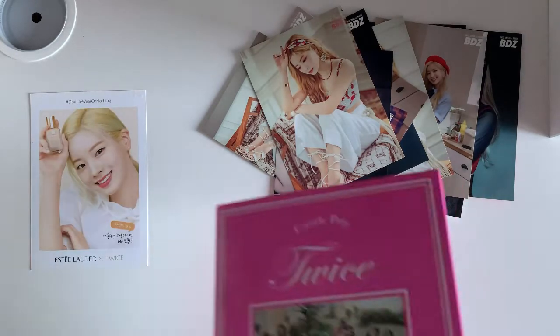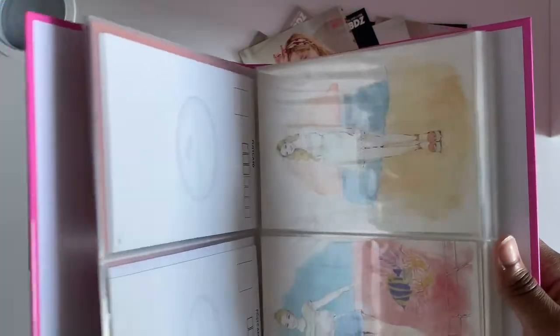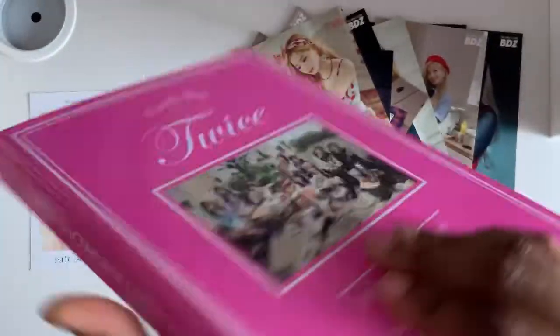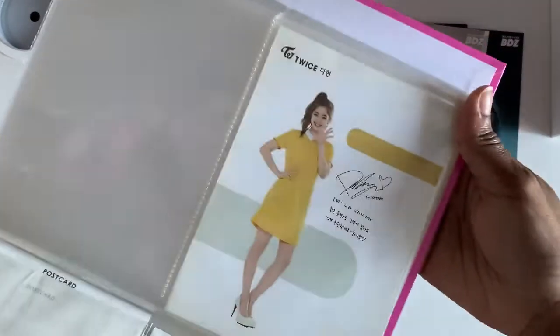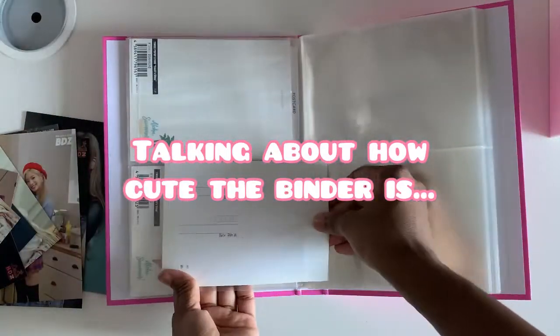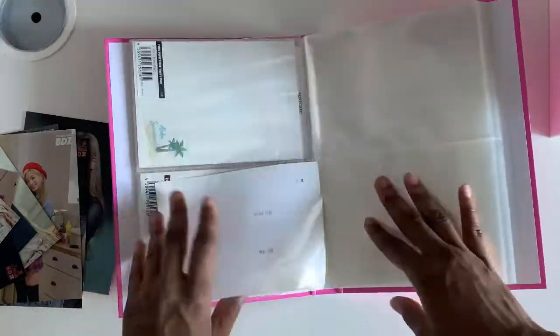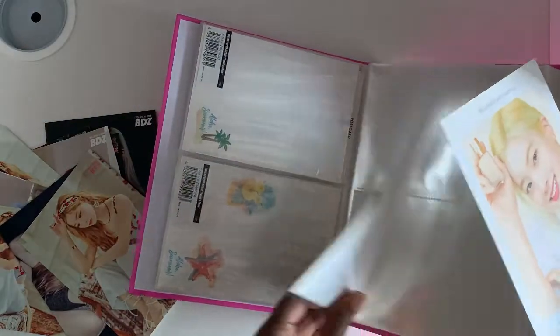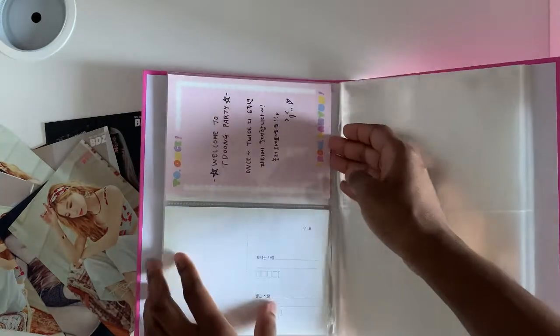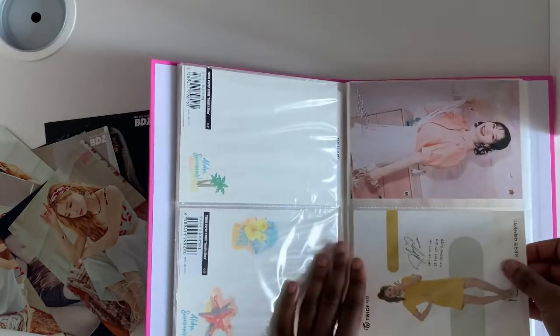Oh, also, new update is my official postcard binder. I used to have these in my other Dahyun binder, but now they have their own spot and I love it. It's super cute. 2018. It's hardcover. They have some soft cover ones, but I really wanted a hardcover one. Yeah, the postcard, I put it in here. Let me fix it up. See if this postcard fits in here. Oh, this one fits, so let's try. Yes, it fits perfectly. Oh, thank god.